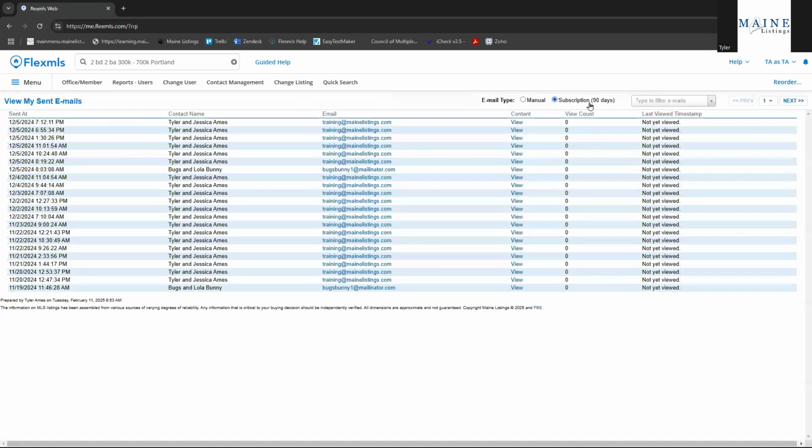And the way to confirm that is moving to the subscription tab. So here I have a bunch more options. And these are all of the automatic subscription emails that have gone to my clients. One thing to note is that you're limited to just 90 days back with the subscription emails. Again, unlike manual, which went back the whole 365.